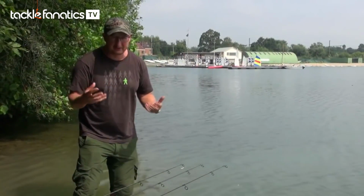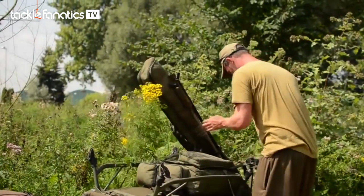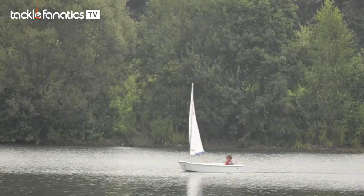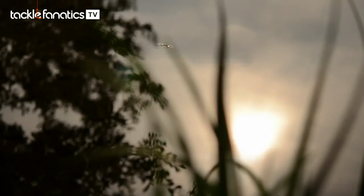So all it's done for both of us is just fired us up to get back here and try and work it out. Big pits are just so interesting because they're different every time you come. The fish's habits have definitely changed in the last month. They're probably going to change in the next month, but personally, I cannot wait to get back and get at them again.